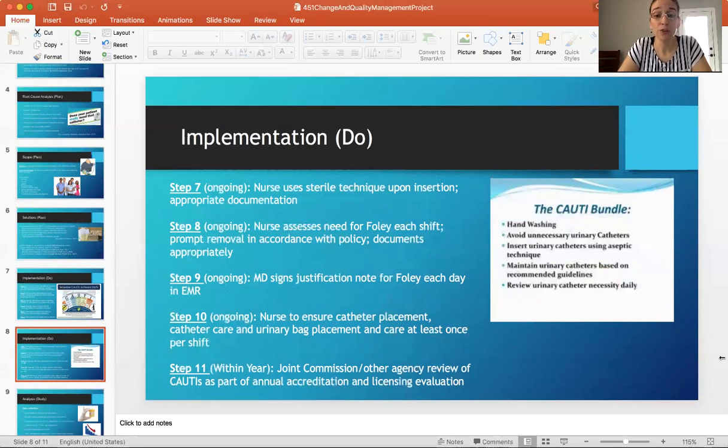Step 8, the nurse will assess the need for the Foley with each shift and prompt removal in accordance with the policy and will document appropriately. Step 9, ongoing, the doctor must sign the daily justification note in the EMR each day. Step 10, the nurse will ensure catheter placement, catheter care, and urinary bag placement and care at least once per shift, but really throughout the shift.